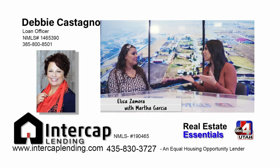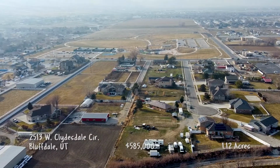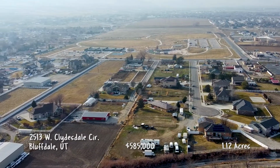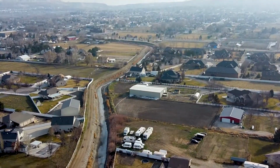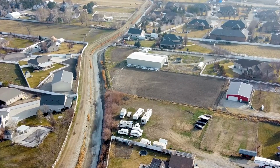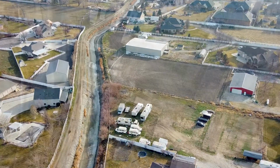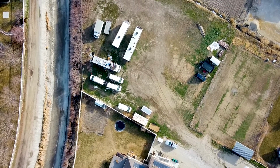All right, Martha, so where are we headed today? We are headed to Bluffdale City. I love Bluffdale. It's such a special place because it's right in the middle of those 2 counties, right? Salt Lake and Utah, and it's right there in the spot. Yes. With this piece of land, it's on a cul-de-sac, and it's 1.12 acres, and it has a long driveway, and it's just a beautiful piece of land.